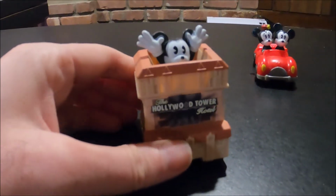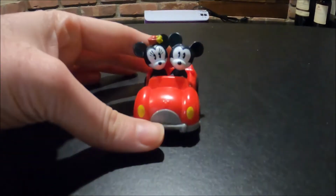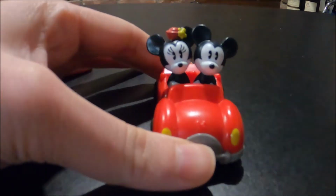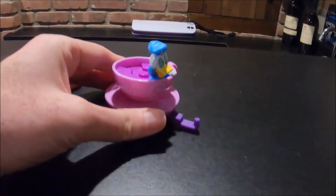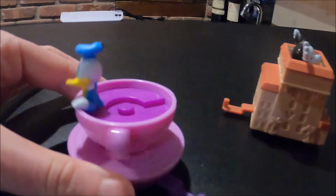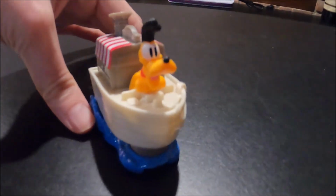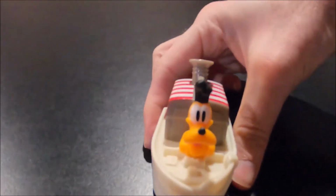Here they all are individually. Got Mickey on Tower. And then Runaway Railway on the car. And then you have Donald on the teacups. Pluto on Jungle Cruise. This one you get to see the hippo underneath when he moves. Pretty cool.